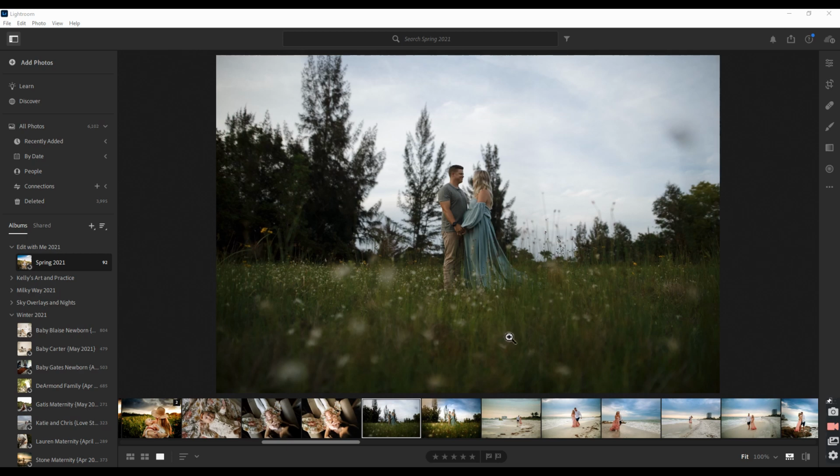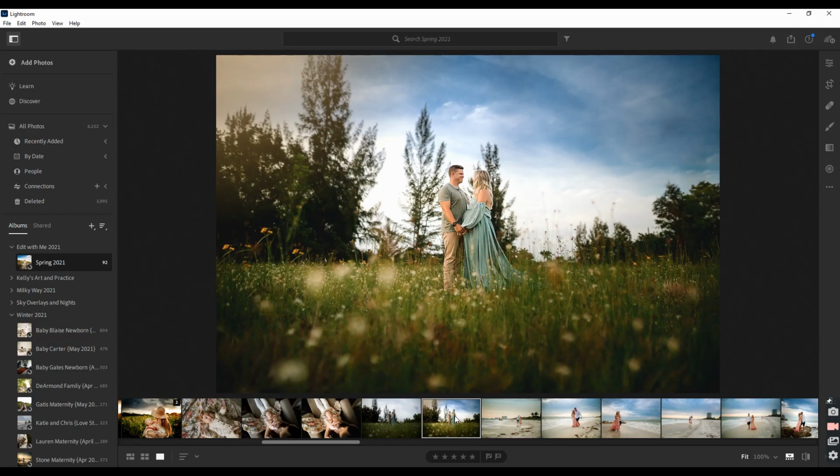Today, we are going to be working our magic on this gorgeous maternity session. We are going to take it from raw to ready. I just love this edit, and I can't wait to spend time with you today.